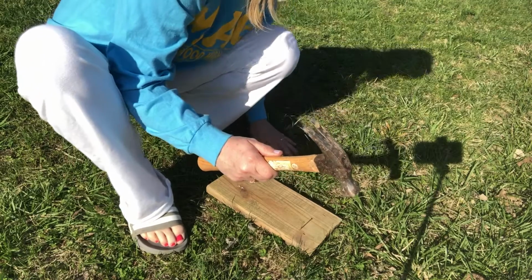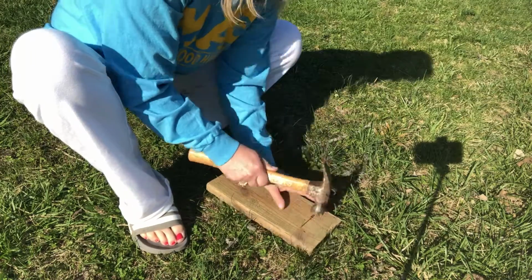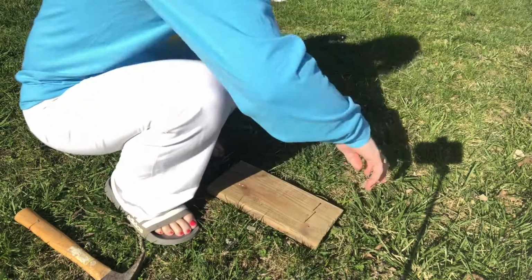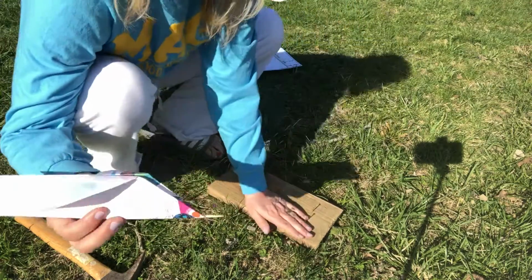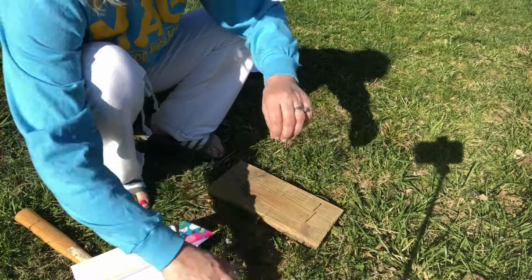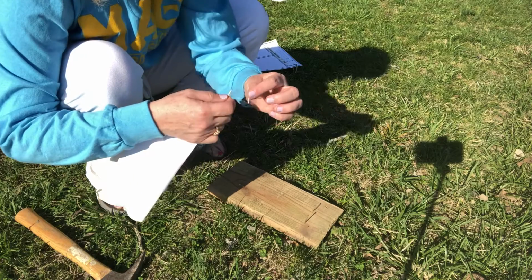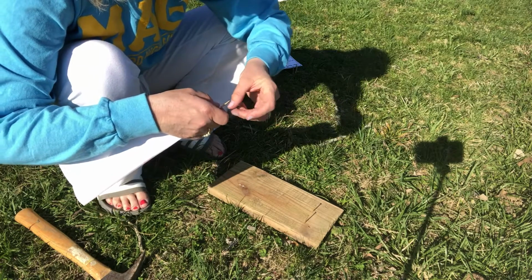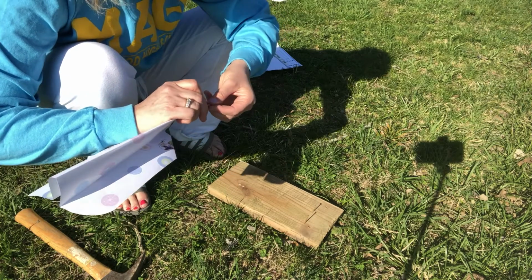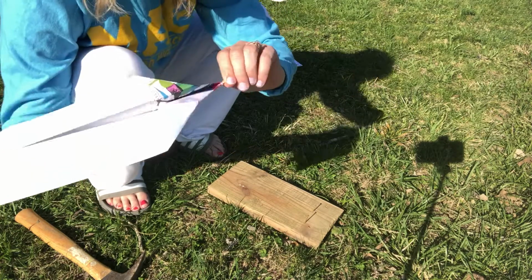Now I'm gonna take my other nail, if I can find it. I'm gonna hammer this in. So now you have 2 nails and a piece of wood. I'm gonna take my airplane here that has the skewer, and I'm gonna put some tape around the end of it to make almost like a little hook. So I'm just gonna wrap it all around the end, just like this. So it has a tiny bit of a hook, and this hook is going to be used to launch our airplane.